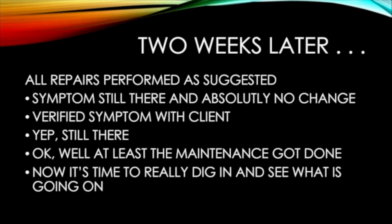Two weeks later, all the repairs got performed as suggested. The symptom's still there, absolutely no change whatsoever. Verified the symptom with the client. Sure is, still there, didn't change a bit. Well, at least the maintenance got done, so we can kind of rule that out.